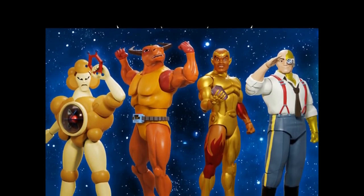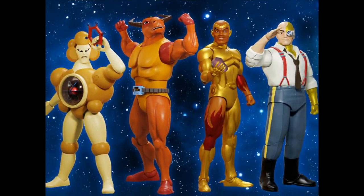There's also some Silverhawks for Super 7. I did a whole video about this yesterday, but we're going to touch on it just briefly here. And then, of course, some Star Wars stuff to talk about. All this and more coming up.